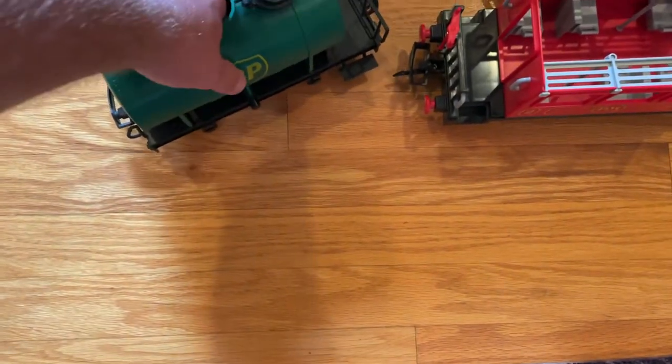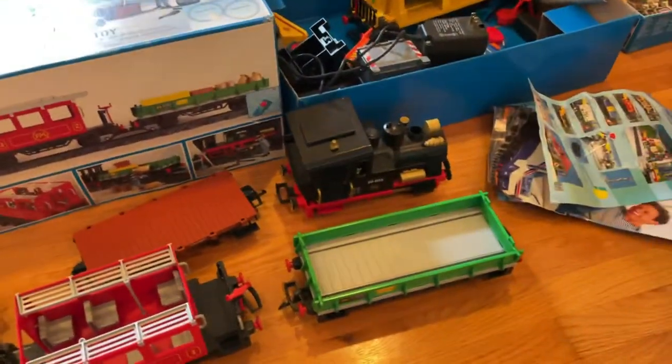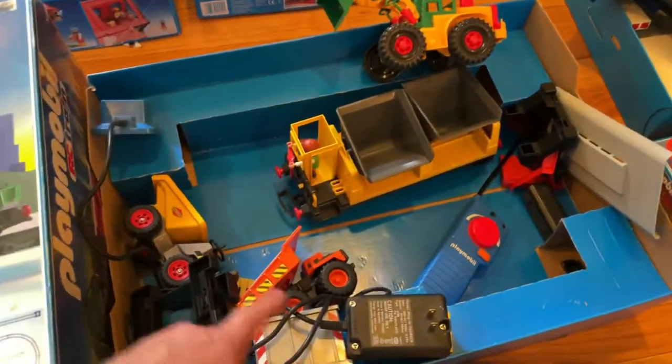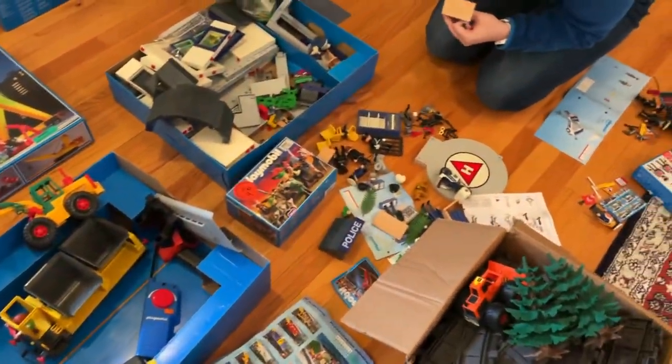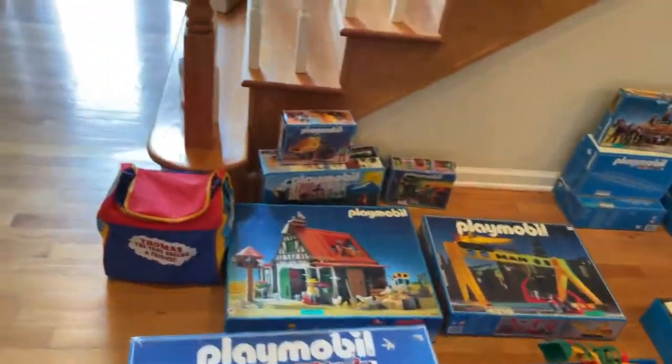Got a little BP thing. This goes with that. But as you can see, there's extras here like this set, little vehicles, things like that. So we're looking through all of these sets, and then we got tracks, all the stuff there.